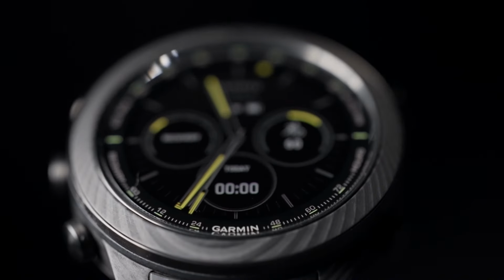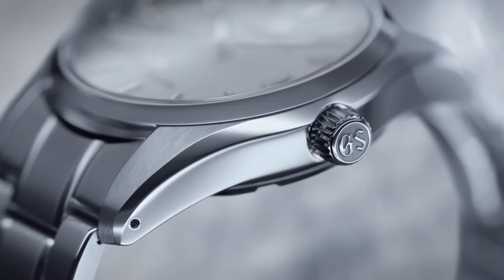Whether you choose Swiss precision or Japanese innovation, you're investing in a timepiece that will serve you for decades and beyond. Pick your favorite, wear it daily, and pass it down. That's the titanium promise.